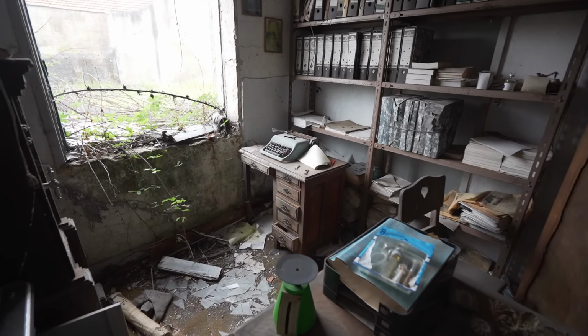And I feel like the fact that the window has just given way there, I don't even think by any vandals, just shows you that this place has just been forgotten. All these folders. Must have been like a small doctor's, and this was, I would imagine, the main doctor's private study.